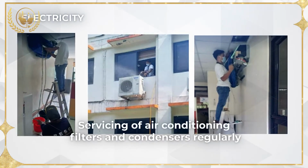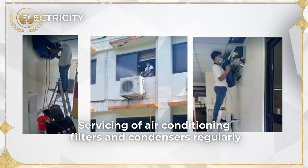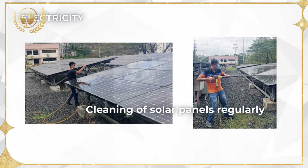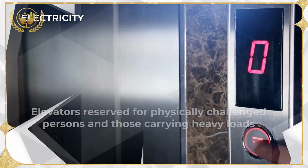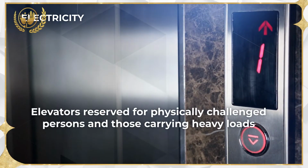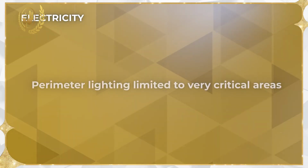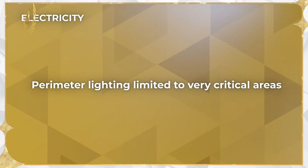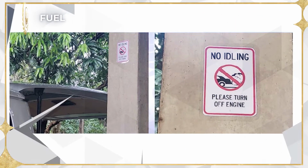Servicing or cleaning of air conditioning filters and condenser on a regular basis. Cleaning of solar panels regularly to increase or maintain the output and efficiency of the array. Elevators shall be used only for those who are physically challenged or those carrying heavy loads. Perimeter lighting limited to very critical areas and shall be switched on from 6 p.m. to 5:30 a.m.